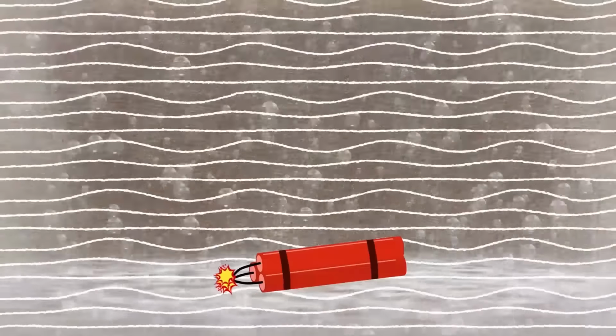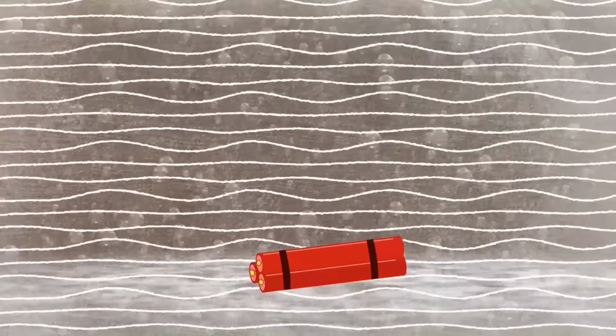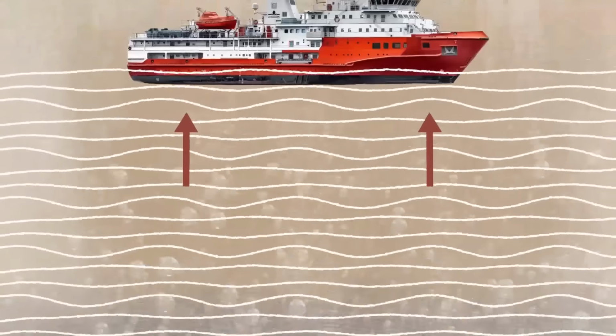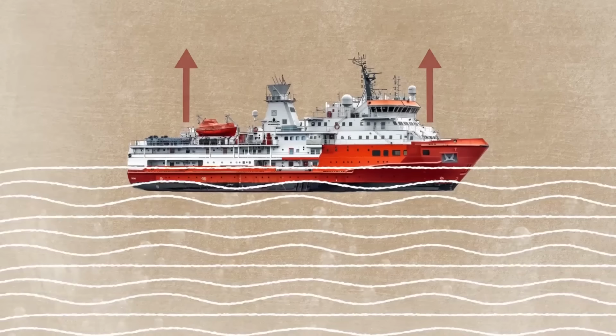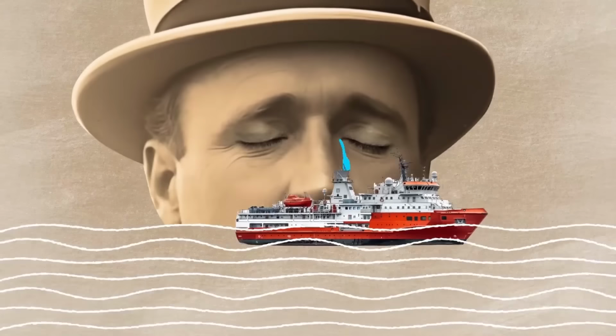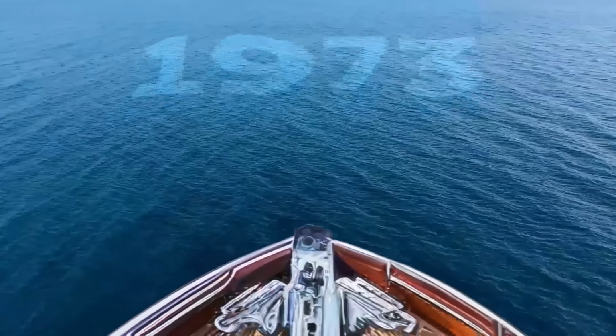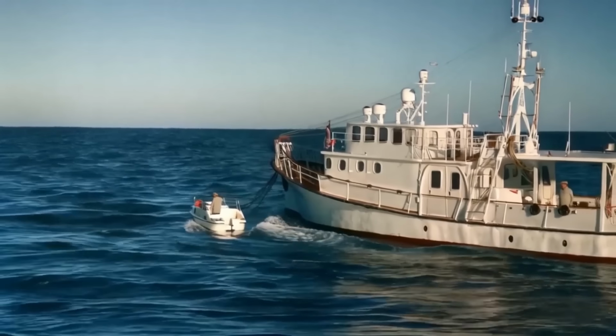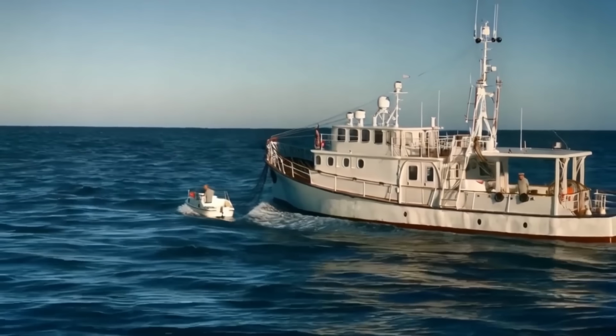When dynamite goes off, the waves from the detonation hit the bottom of the ocean floor. With the help of sonars, scientists would be able to locate if there was anything solid at the bottom of the ocean. But Beasley had no luck. Another 20 years would pass before oceanographer Robert Ballard would make his attempt to locate the Titanic. Ballard had a bit more luck than Beasley.